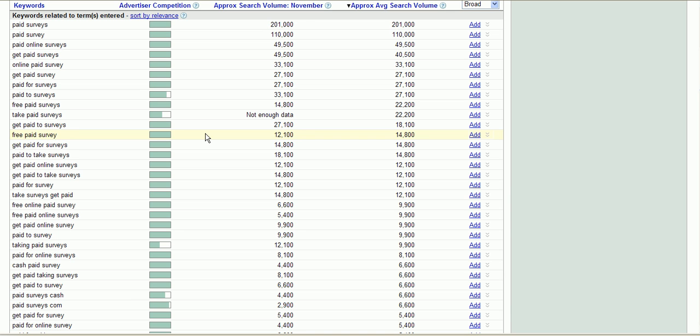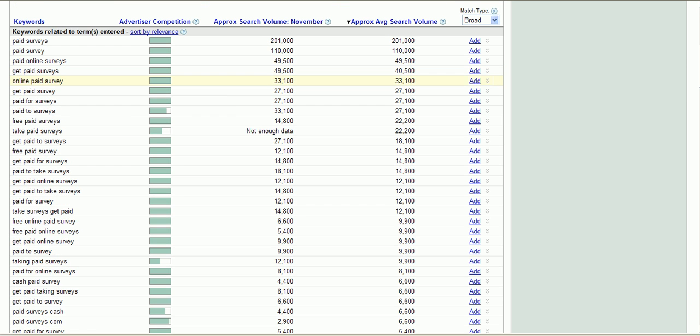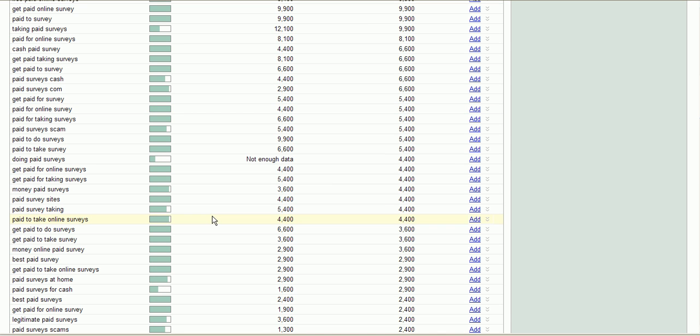So, with that said, this is a good indicator as to how much competition you might run into in the actual organic results of the search engines, simply because if fewer people are advertising for it, oftentimes fewer people know to optimize their marketing campaign so that they show up in Google.